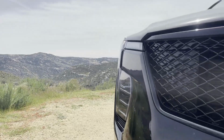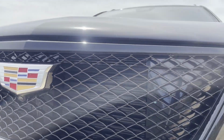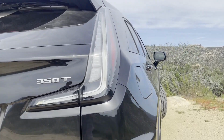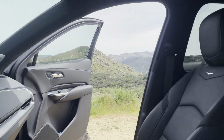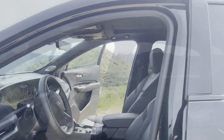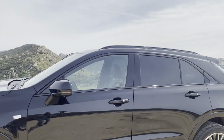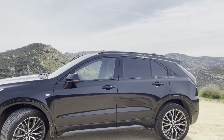This is the 2024 Cadillac XT4, and it's Cadillac's most affordable offering. Good news is it's had a minor refresh on the outside and a major tech refresh inside. So today I'm going to test it and find out if those changes have worked.